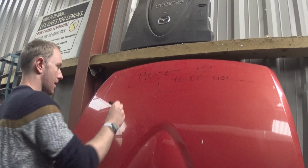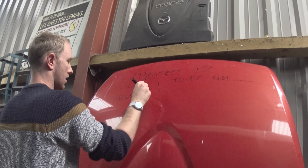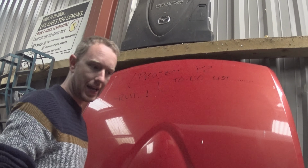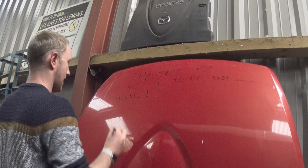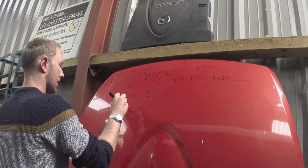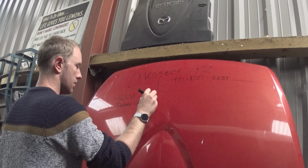Now from the MOT we know that we have a big problem with rust. This is the first thing, more on that later. It's with the garage. I will let everybody know what the outcome is of that. Then we've got the brake calipers.